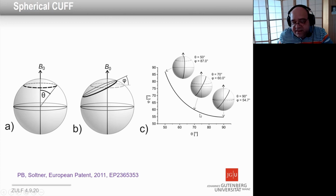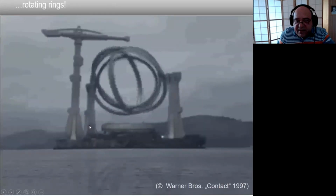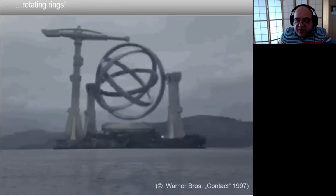And then you can, in principle, nobody has done this so far, produce this, for instance, as a MIS tool where the sample is static and the magnet rotates, like in some very beautiful experiments that were presented originally by Dimitris Sakellariou, who did the same by superimposing a Halbach with a so-called Aubert magnet to put the magnetic field vector also at this magic angle.